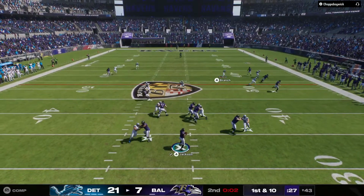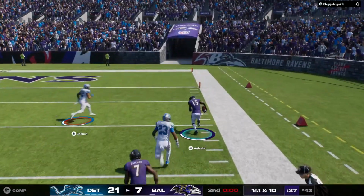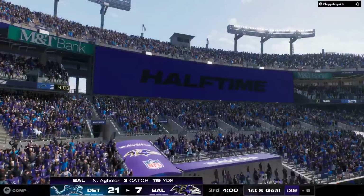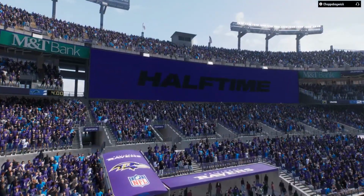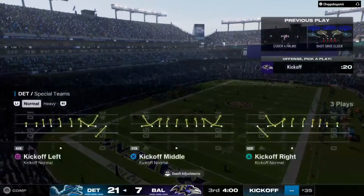Jackson now to throw on 1st down. A deep shot for Aguilar. And he's got it. And he's going to be out of bounds. Triple zeros up there on the clock. We have reached the end of the first half.